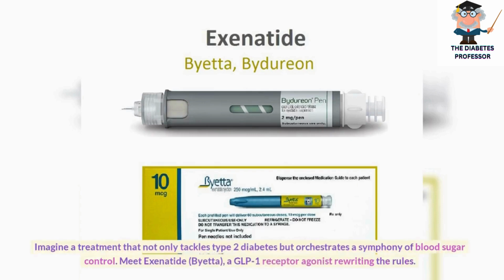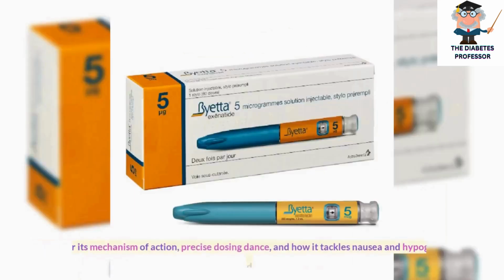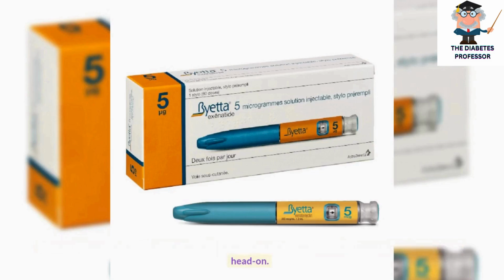Imagine a treatment that not only tackles type 2 diabetes but orchestrates a symphony of blood sugar control. Meet Exenatide, Byetta, a GLP-1 receptor agonist rewriting the rules. Discover its mechanism of action, precise dosing dance, and how it tackles nausea and hypoglycemia head-on.